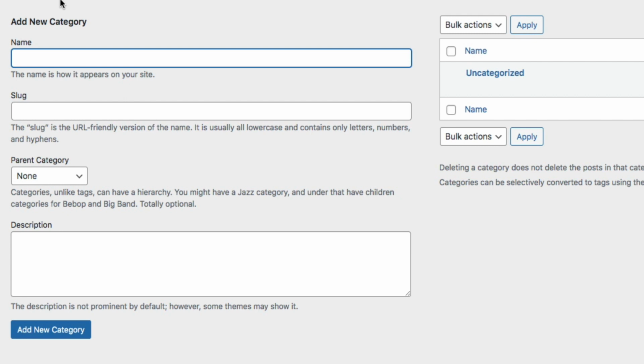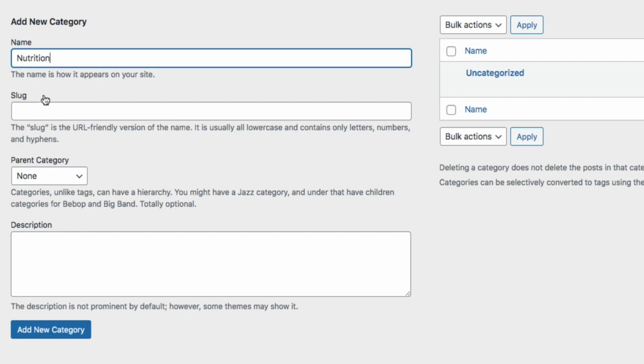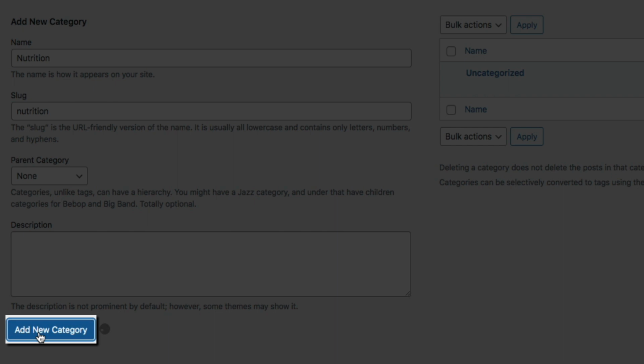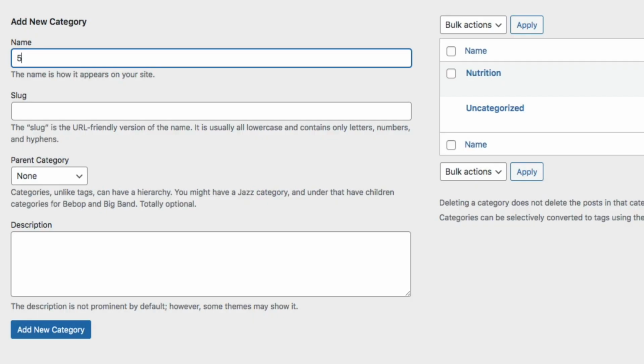And you'll see that WordPress starts you off with an uncategorized category by default, but you can easily create new categories here as well. So all you're going to do here is create the name of the category and the slug. The name of the category will be how it appears on your blog, so you'll want to capitalize each one. Then for the slug, which is the URL version of the category, you'll use all lowercase letters. Then we're not using the parent category or description, so you can go ahead and click the Add New Category button. And we have our first category.